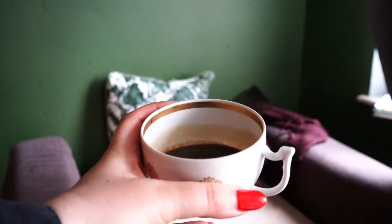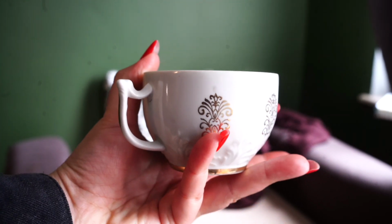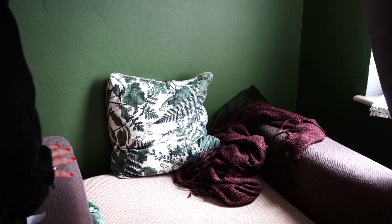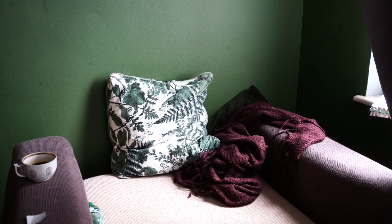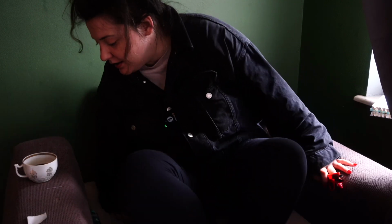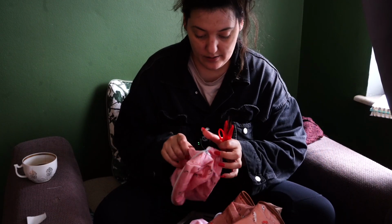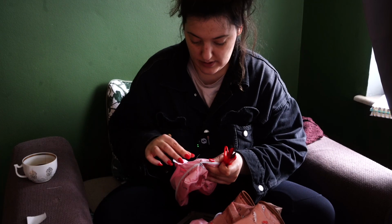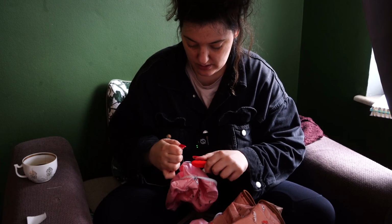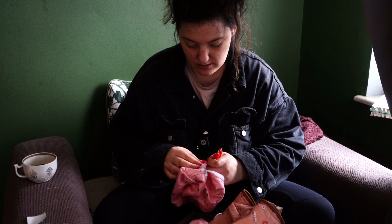I got my coffee in my favorite cup. Look at that. It's gold plated. So I'm just going to take a seat over here and get all nice and cozy and start cutting the many threads of these quilted flat cases.